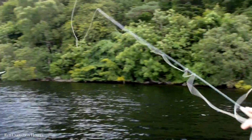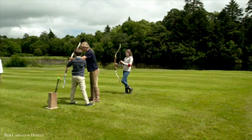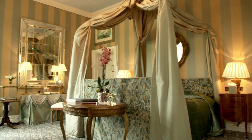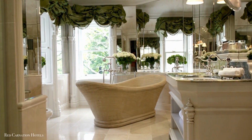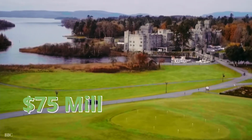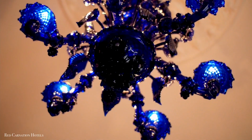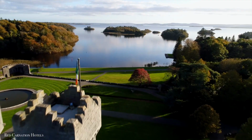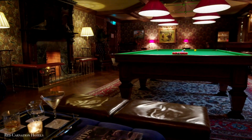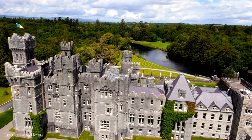Picture salmon fishing and horseback riding along wooded trails, or trying your hand at clay shooting and archery. The luxury spa has been of particular pride after a renovation that cost a hefty $75 million. With the ornate interiors and seashell chandeliers, breathtaking views from the terrace, and other outstanding facilities, Ashford Castle truly has a world of its own to unwind in.